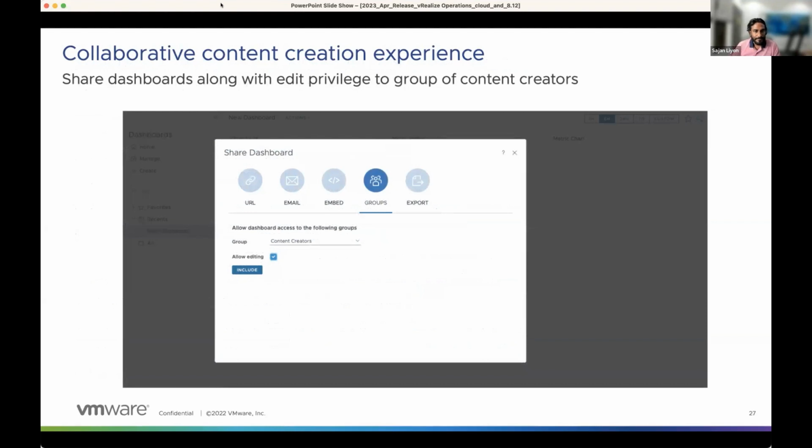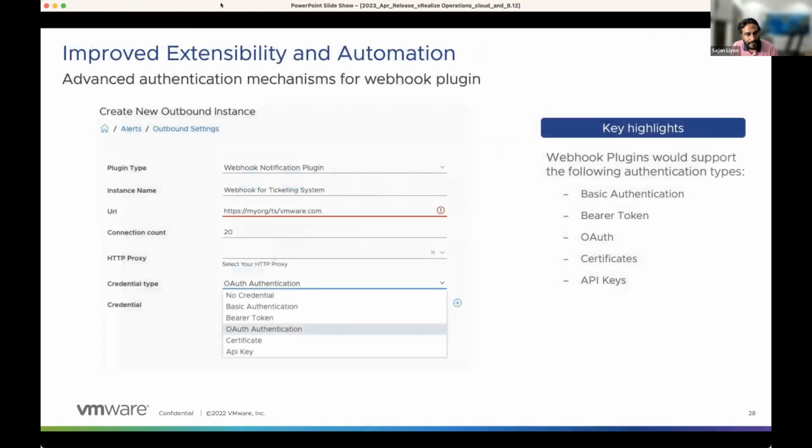Right. In Aria Operations, we have the ability to share the dashboards. With this release, we are making a slight enhancement which can have greater user impact. When you share, the receiving person can edit the dashboard. So there is an option while you're sharing, allow editing, that will allow the person to edit the dashboard. I think this will really help a lot of customers, and this was one of the asks in the request as well. Let's go to the next slide.